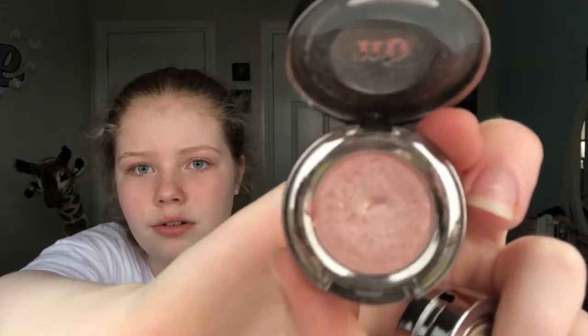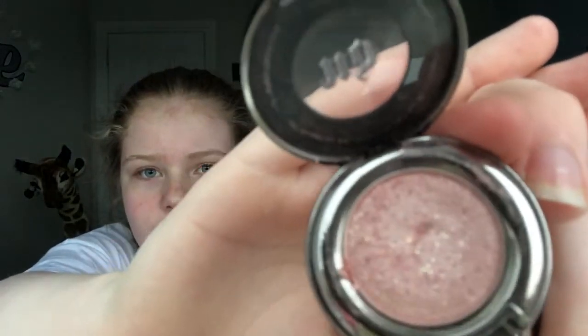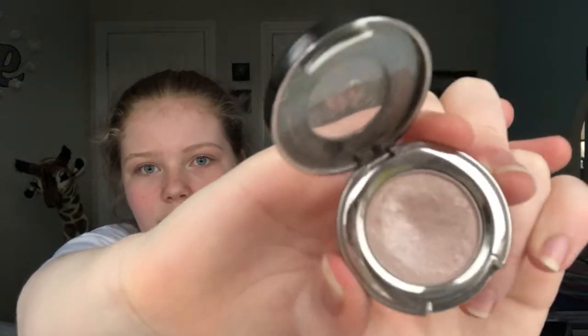So this one is in Snatch. I like this one because it's like a pinky color. See that one? Pink, and it has like little bits of gold in it. I don't know if you can see the gold. I have this one called Midnight Cowboy. I know a cowboy. And this one is like a silvery moonlight. It's like the moon. Oh my gosh. So those are those ones. And I have this. This isn't in order, by the way, because my life isn't even in order.